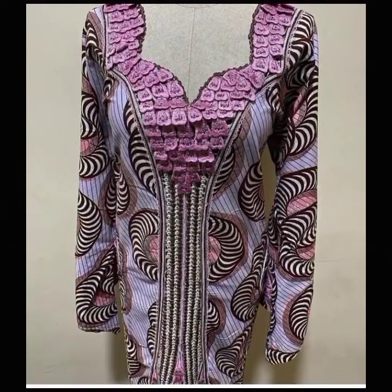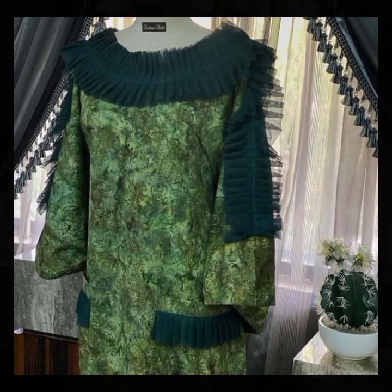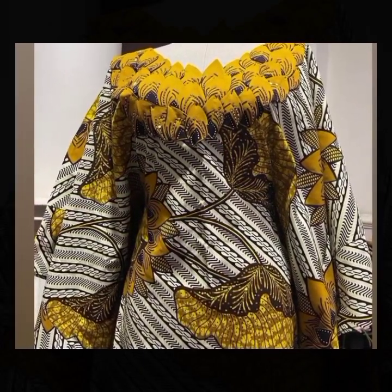Viewers, save enough designs of the kaftan boubou styles for yourself. Remember, these styles are all long gown styles. Save enough designs for yourself or for your fashion designer, and keep watching Trendy Styles here.